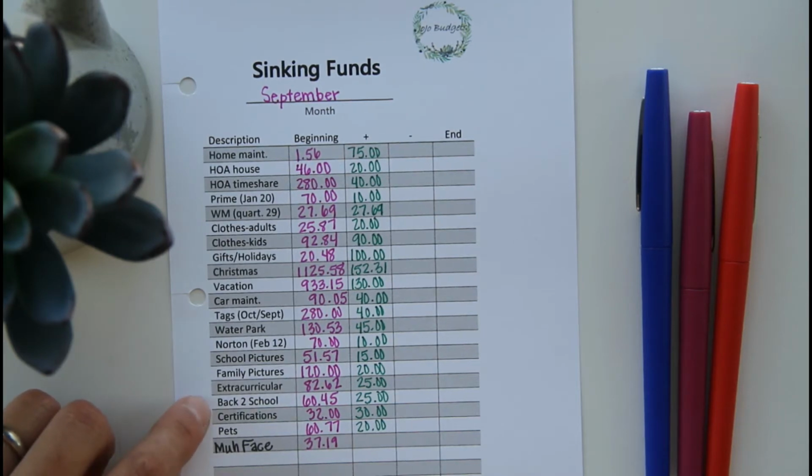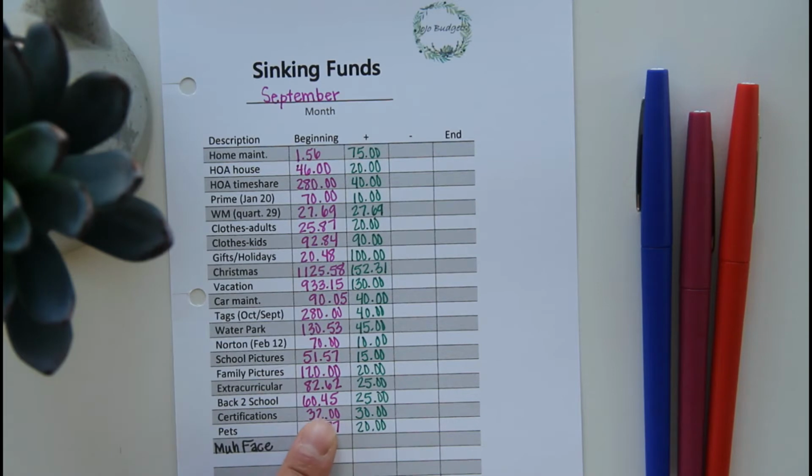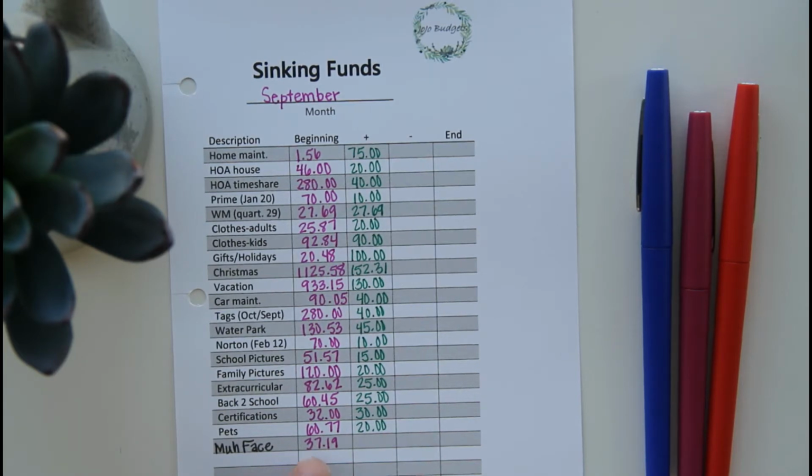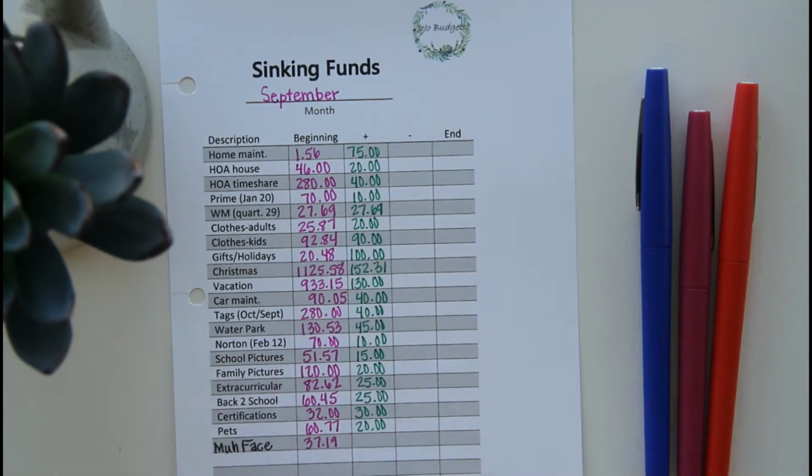Back to school, we're going to get that built back up because we depleted this quite a bit, and just other various certifications. Our pets, we have a monthly budget for our pets, but this is more for vet bills or if we were to purchase a pet or get any special, more expensive things for them. And this, my face category, is what I set aside from any spending money that's left over within our variable expenses to save up for those more expensive beauty purchases that I kind of want to splurge on. All right, everyone, I'm going to get you switched over to my paycheck budget sheet so we can look at those tables that serve as my transaction log, and we'll start filling this out.